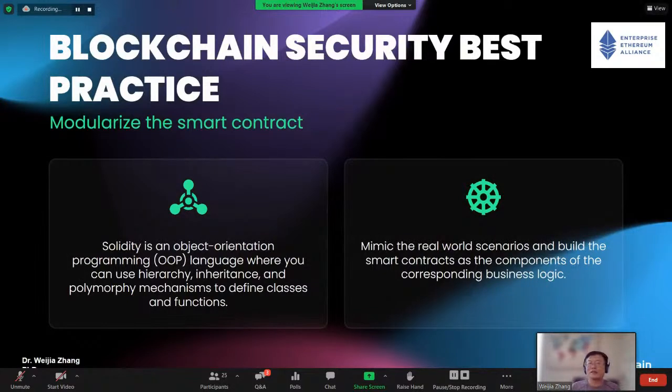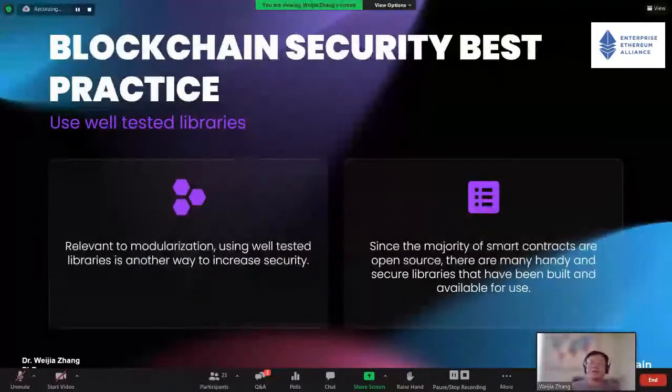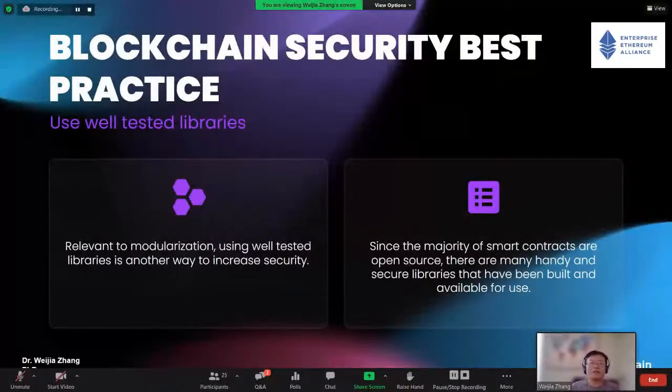And also modularize the smart contract. Solidity, as a smart contract programming language, is object-oriented, it's OOP. You can have a hierarchy, you can have inheritance, and you also have a polymorphic mechanism. So the classes can be designed as modularized constructs. It's normally recommended that you mimic the real-world scenario and build a smart contract as the component of the corresponding business logic. And you can also visualize the smart contract with some diagrams.